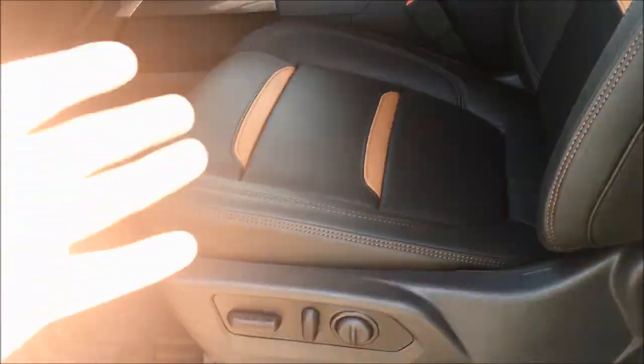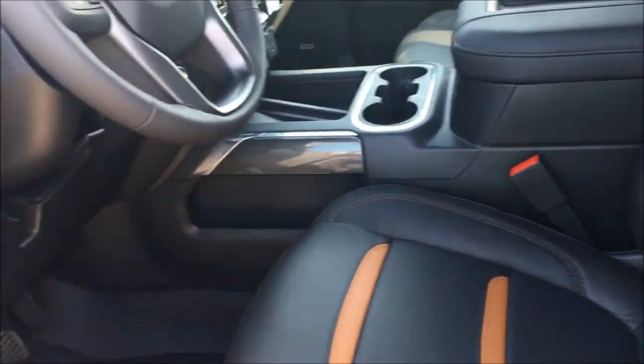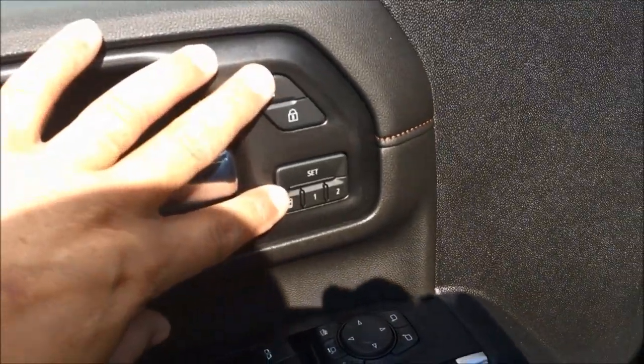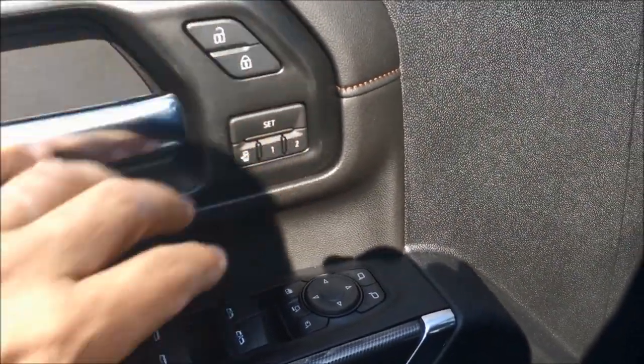Again, for comfort, you've got a full 10-way power driver's seat on this side and an 8-way power seat on the passenger side. And also you have a power driver's memory seat, so you can set 2 different levels on that as well.